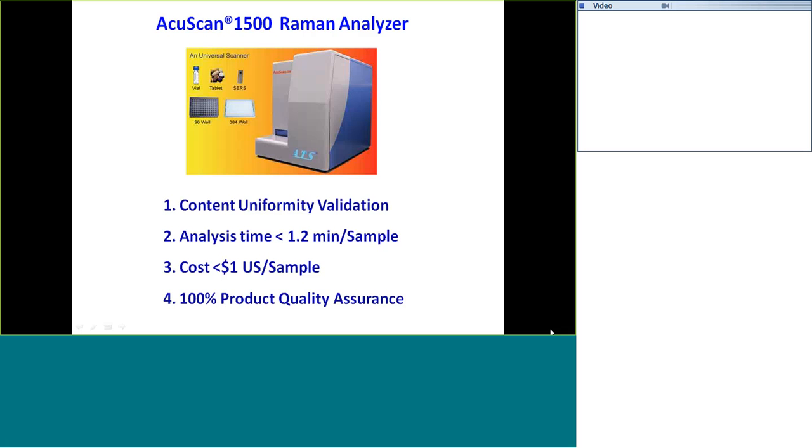And the analysis time is about 1.2 minutes per sample. And you don't need to prepare the sample. You could take the drug tablet, just put it there, and it will tell you, okay, you are using the right components, right drug ingredients, and also the content of the ingredient, is it 500 milligrams or not? So this only takes less than 1.2 minutes per sample. And it costs about $1 or less per sample. This includes labor in it.